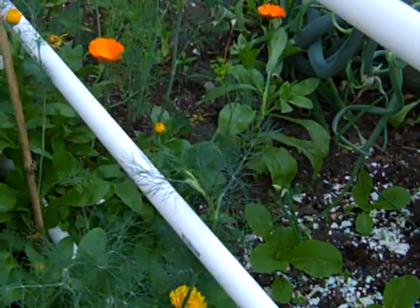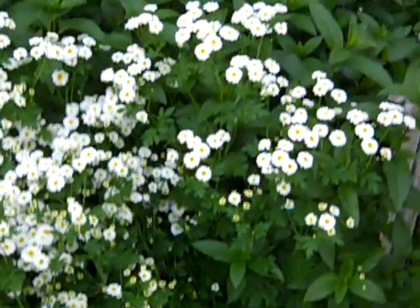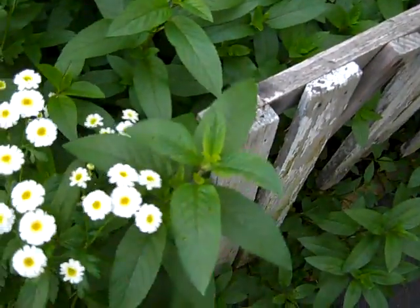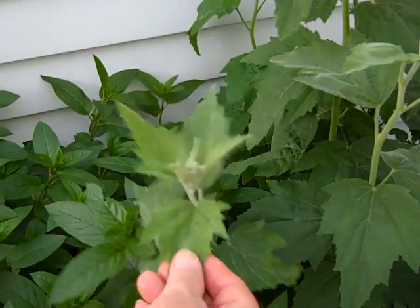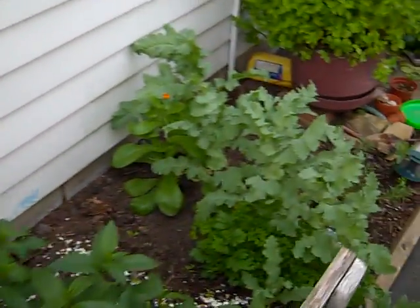All right. Now we're going to the mint. Go through the backyard. This is mint. This is peppermint here. Come closer. This is peppermint. This is marshmallow, and the leaves feel just like velvet. They feel like marshmallows. And that's what they used to make marshmallows.